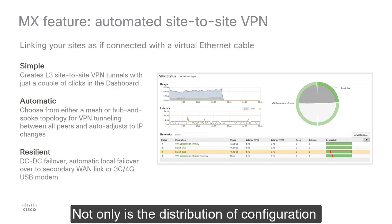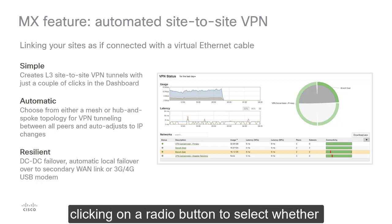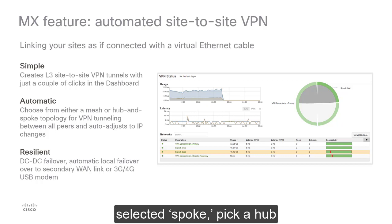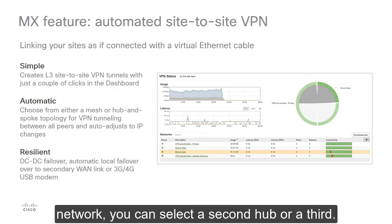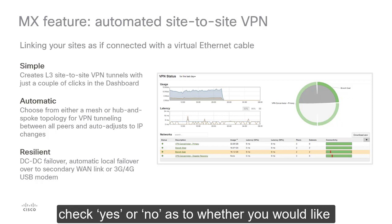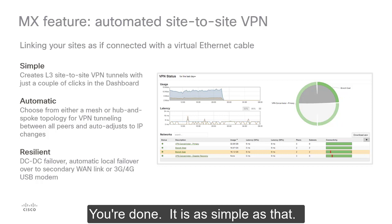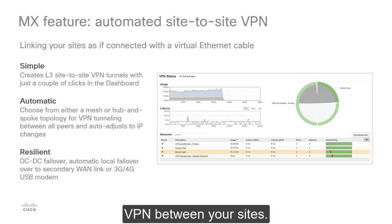Not only is the distribution of configurations seamless, the actual setup of the VPN couldn't be easier. It's a simple matter of clicking on a radio button to select whether your MX is a hub or a spoke. Then, if you have selected spoke, pick a hub from the drop-down list. Now, if you want to add resiliency to your network, you can select a second hub or a third, then arrange them in order of preference. Finally, browse the list of local networks and check yes or no as to whether you would like them to be on the VPN. You're done. It is as simple as that. You now have a fully resilient hub and spoke VPN between your sites.